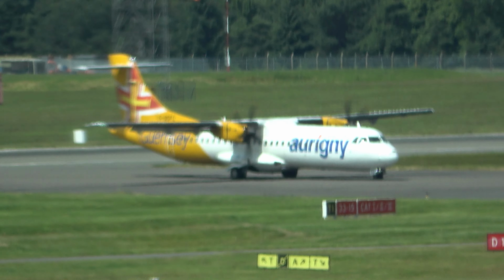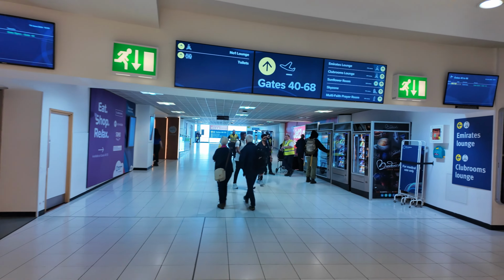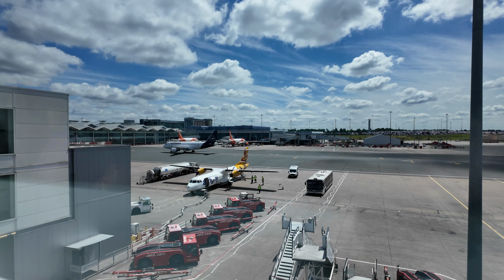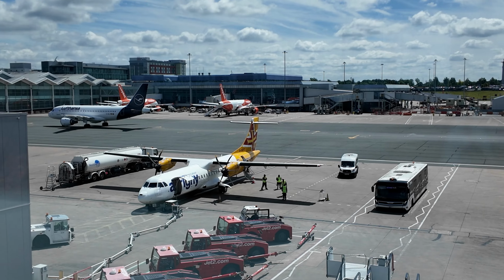Then headed back into the main departure lounge to find out the gate information for today's flight. Gate 43 for my flight today. So now we just have to try and find gate 43. It's over here. We're going right back to where I was sat. Over there is gate 43. There we go. The Aurigny ATR 72.